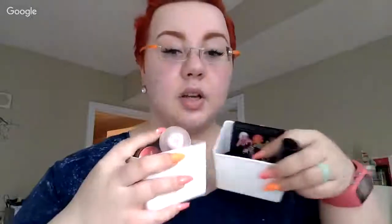Anyway, so I got some color correctors to discuss here for pale skin. And then I'll be picking a few that I'll be showing you guys how to use.